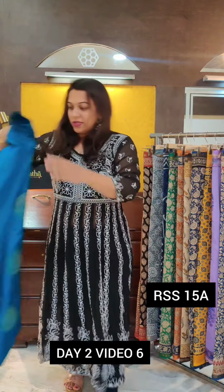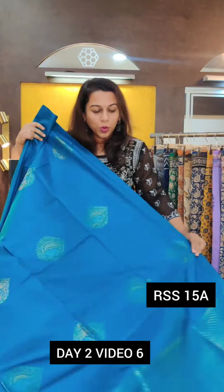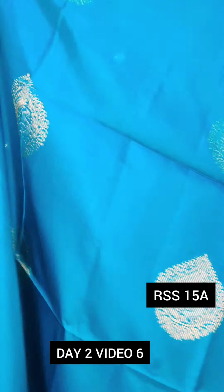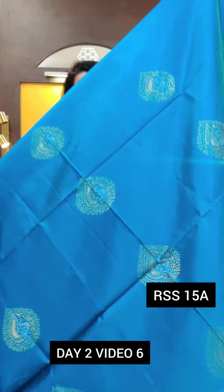Now the next color is more like a teal blue. This one is more like a teal blue color. Just look at this butta design. Very pretty, very intricately woven butta.